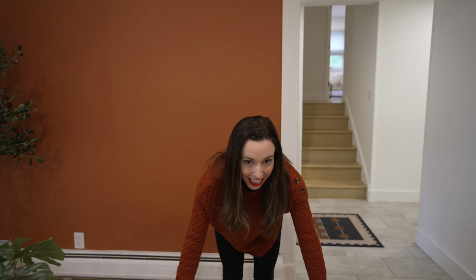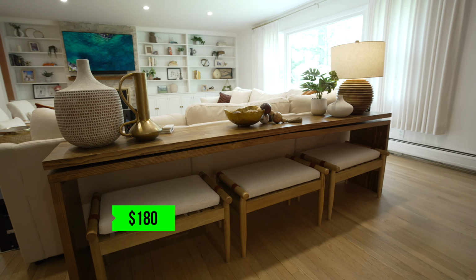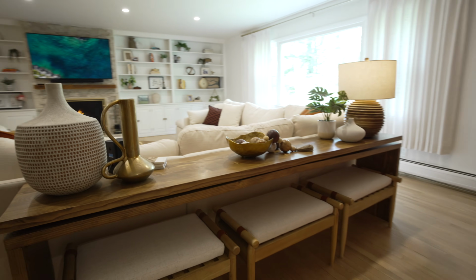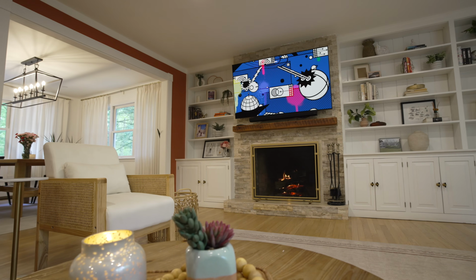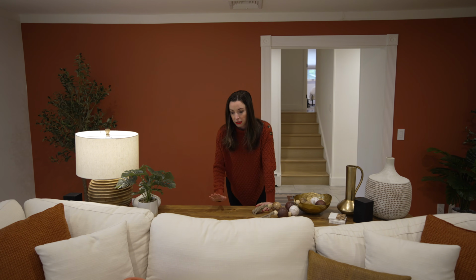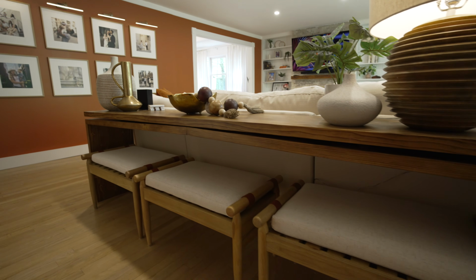This is from Target, and I think they're so cute. So now, when Bella is watching TV, we can just move this out of the way. She can sit here, watch TV and eat right here, and we don't have to be concerned about her getting stuff on the white furniture. Except when she throws it over, which is always a fun find.